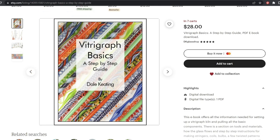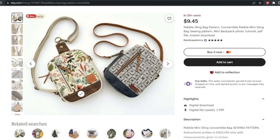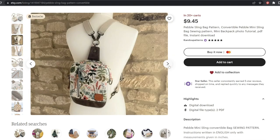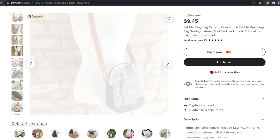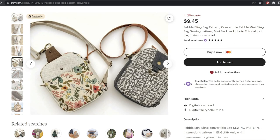Okay, the next product here, product number 20, is another sewing pattern. And it is a pebble sling bag pattern. So really cute sling bags. These are really popular for travelers. I almost always use a sling bag because you can put it over your shoulder and someone can't purse snatch you. Super helpful. I love that this one actually gives you, you know, you can make it into a backpack. There's multiple ways of wearing it. I think that's super cool. I love it. If I was a better sewer, I would probably buy it and make it.